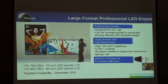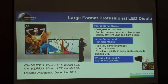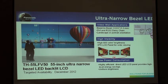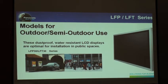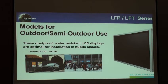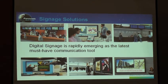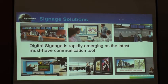To give you an idea of some of the new products coming out, I mentioned before we have a 70 and an 80-inch LCD LED coming out later this year. It should be very exciting, especially for applications like digital signage. We also have a narrow bezeled product for video walls. And we have products for outdoor usage, with a couple of new models coming out. They're going to be even more durable. In fact, our newest outdoor displays go through more mil-spec testing than our Toughbooks even. That's how durable they are for being outside in the environment.